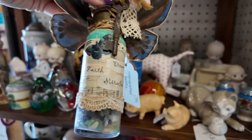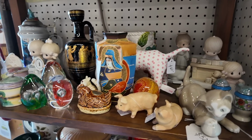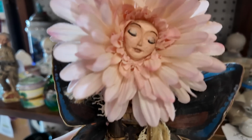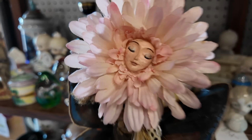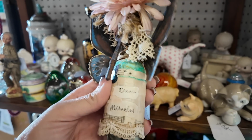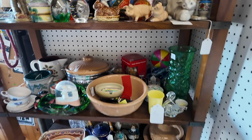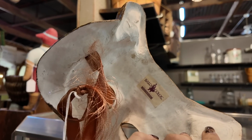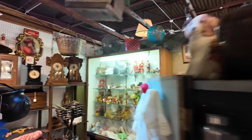It is a dream bottle. 12 bucks. It's obviously like an arts and crafts thing. But look at how peaceful her little face is. It kind of reminds me of the necklace I was wearing until I lost the chain off of it. I really like this for $12. This mask is really fun. Balo Kolak is the name on it. It's really realistic looking.